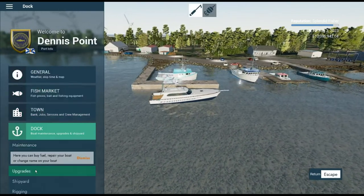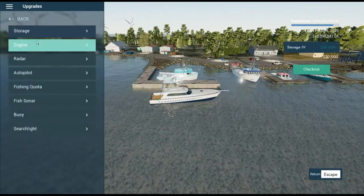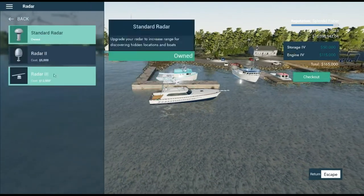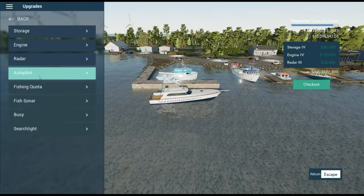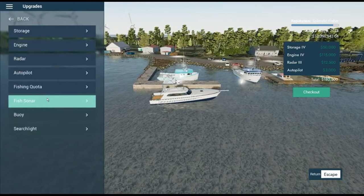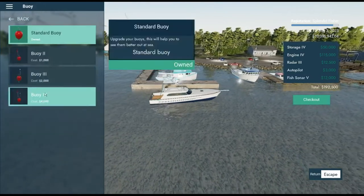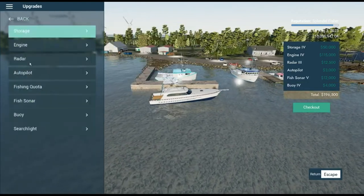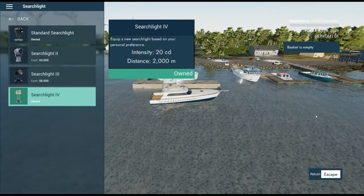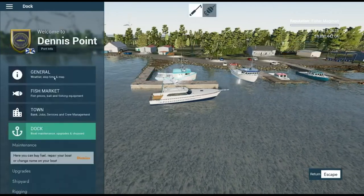So what we're going to be doing is let's go to upgrades, storage. We're definitely going to want all of it. 50,000 for that. Definitely want the big one. Only 115 for that. Radar is definitely a must. Autopilot. Why not? Let's get autopilot. It's only 3,000. No big deal for that. 12,000 for the sonar. Buoy. Might as well. It's not necessarily worth it or anything, but we might as well. And then 10,000 for that. 206,000. So we spent 1 mil or something like that.